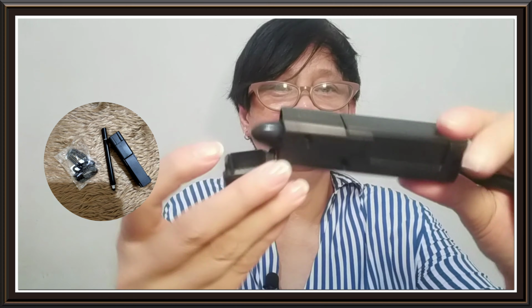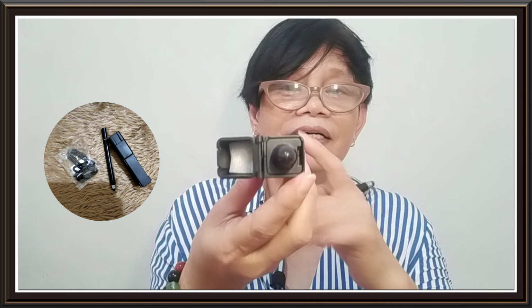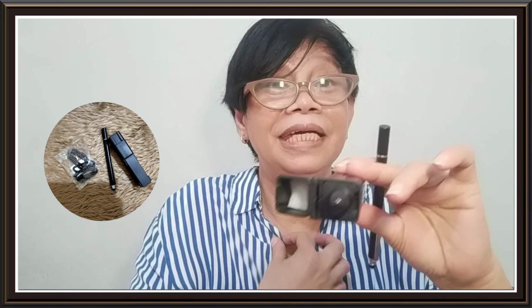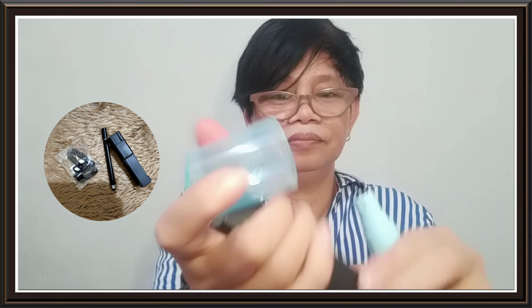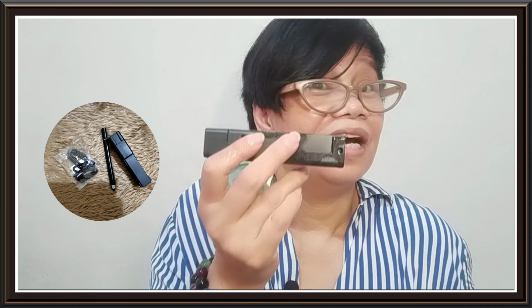Kasi kailangan ko talaga to. And this one, para iwas COVID. Kala mo lipstick, no? Pero pang elevator to, at saka kung magwi-withdraw ka, di ba? May pandemya tayo ngayon. Ito ang ginagamit nila. I put alcohol here. And I put alcohol here. See? Yan. And also here. Ganyan ang gamit yan. In fairness, binili ko to.